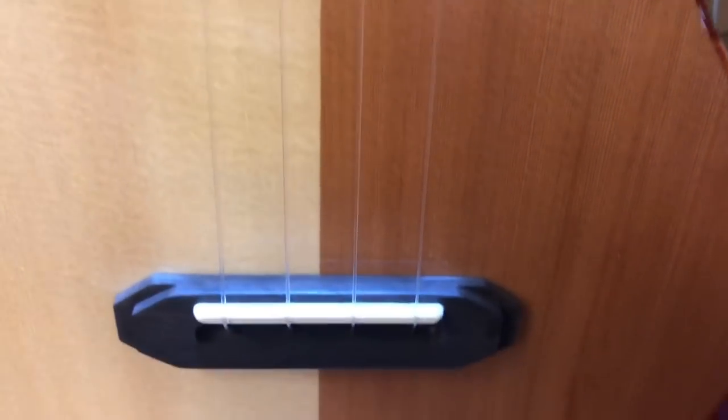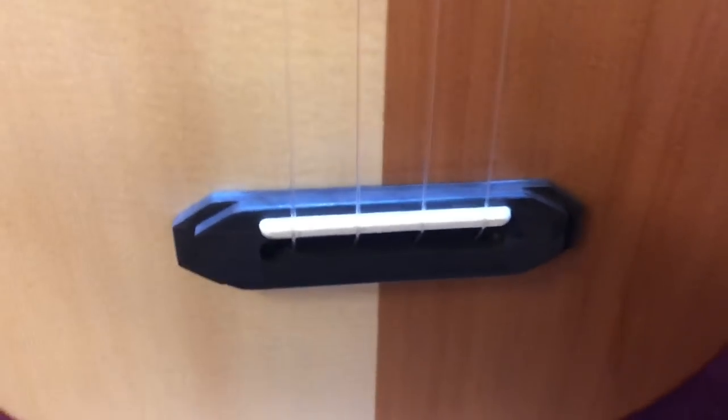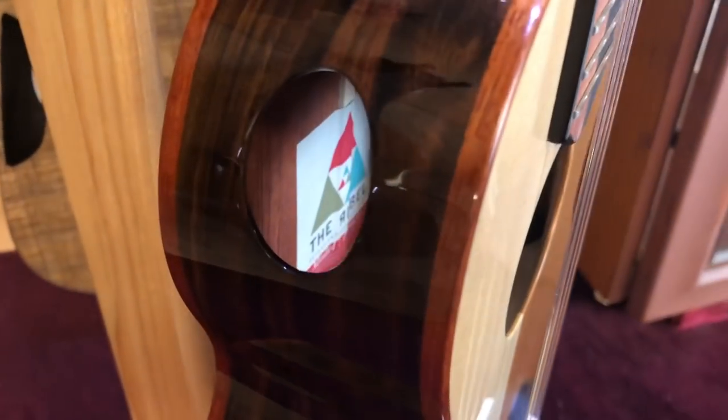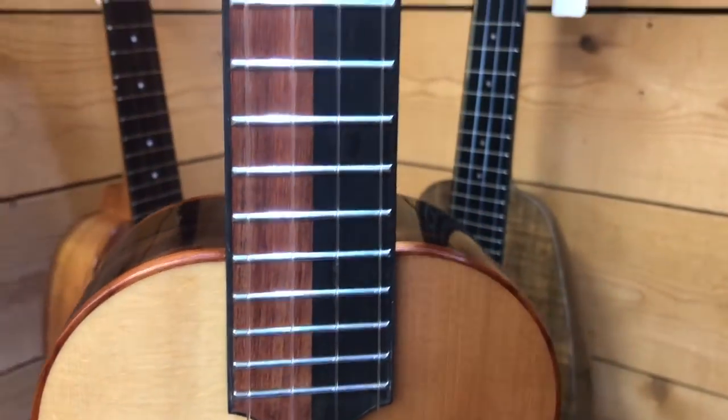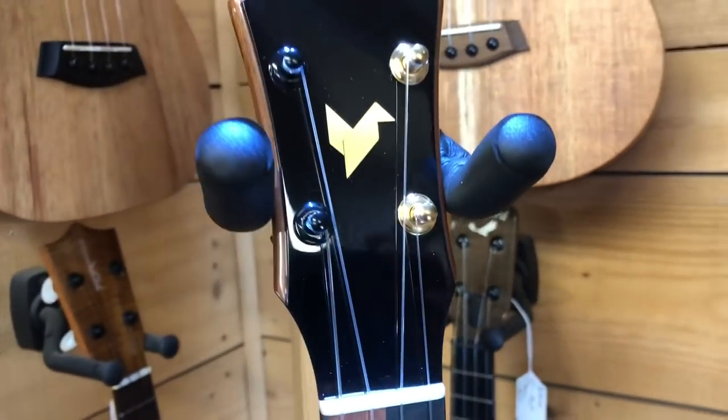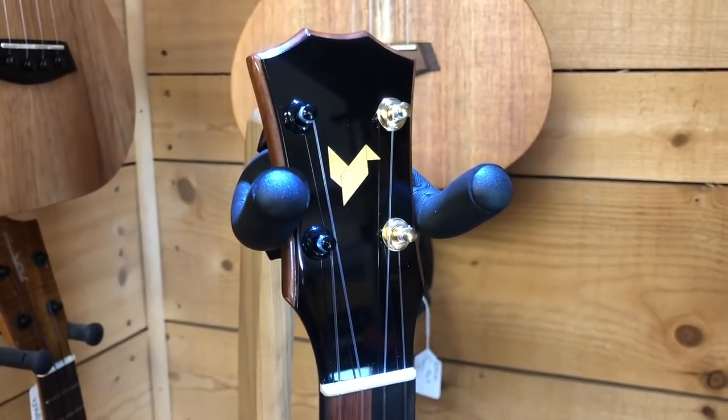The Particle also features a little side sound hole, which is becoming more and more popular for players that just need to be able to hear themselves more in a group setting. This has a wider 38mm nut width with slightly rolled off frets. The frets end before the fingerboard, which is a KoAloha trait and something that makes the instrument feel instantly comfortable. You don't get those sharp fret ends when you play it.